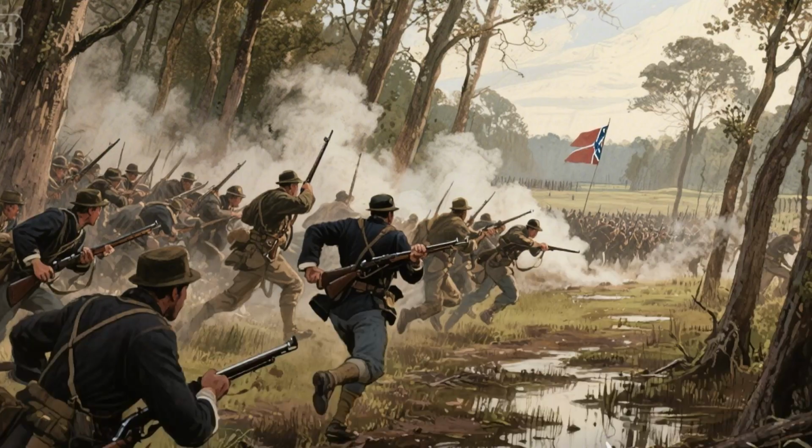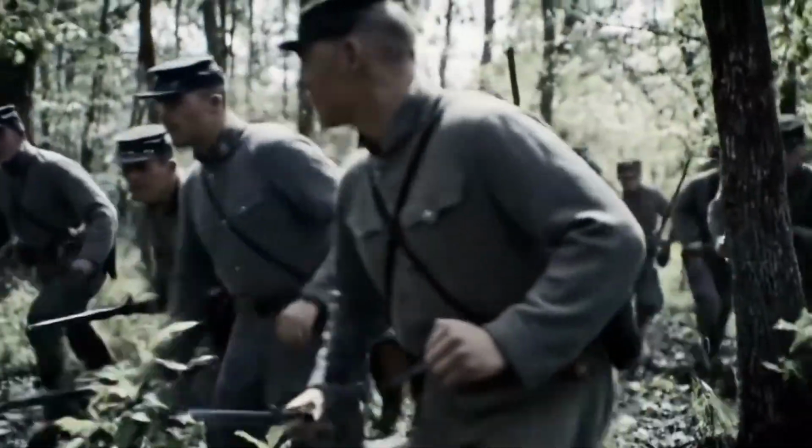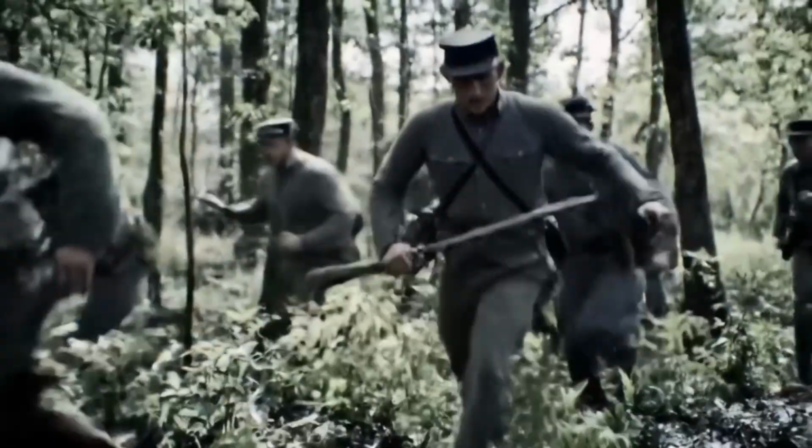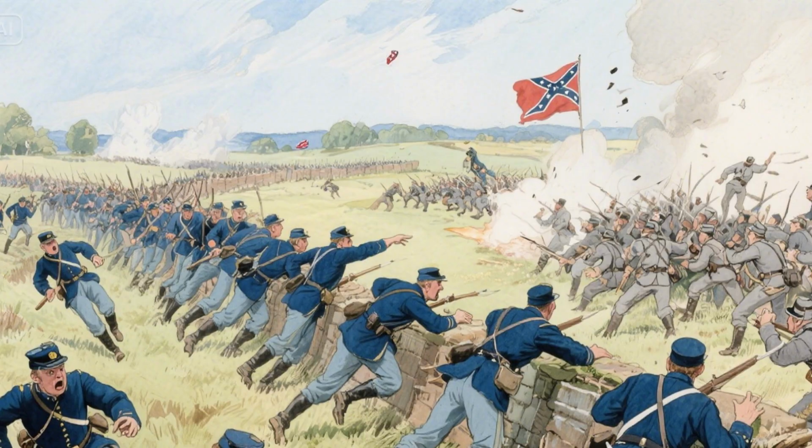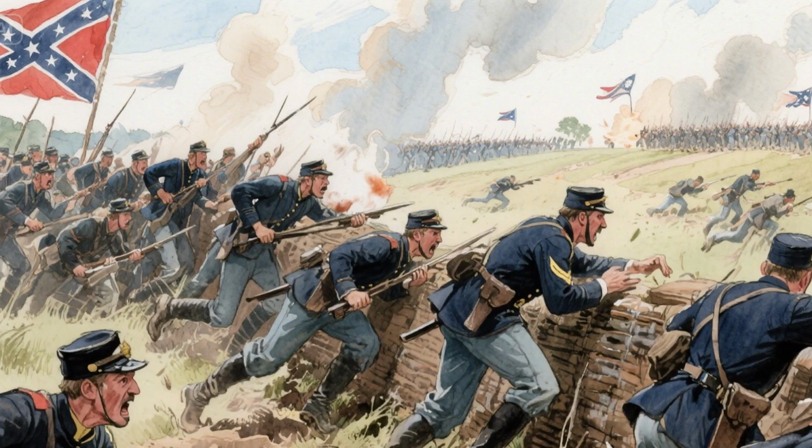Took the wrong road. Seriously. Seems so. And then General Huger, commanding another part of the force, reportedly got unclear orders. So instead of a coordinated assault, only some of the Confederate troops actually went into action initially. It was kind of piecemeal. Wow. So the plan started falling apart almost immediately due to basic logistical issues.